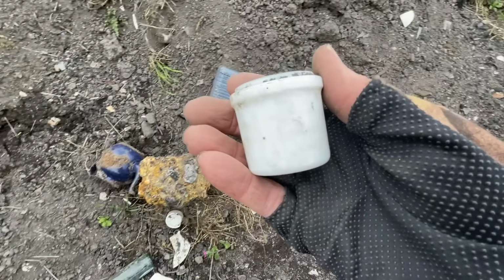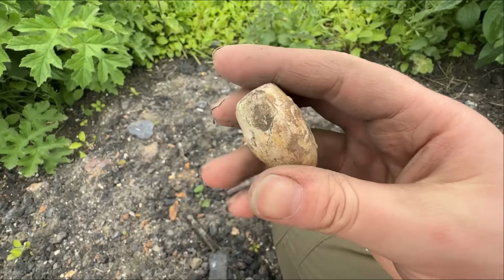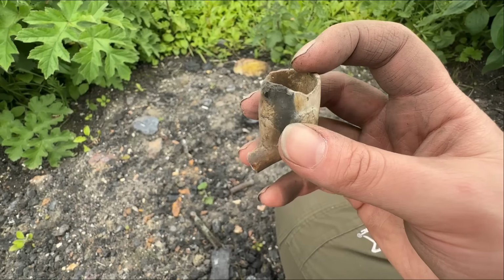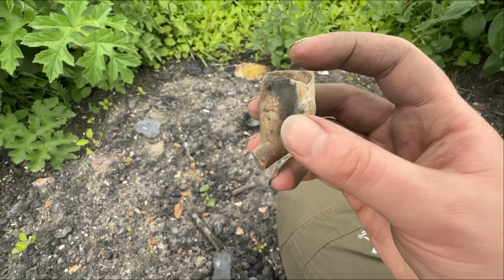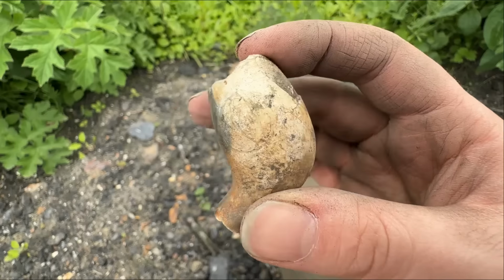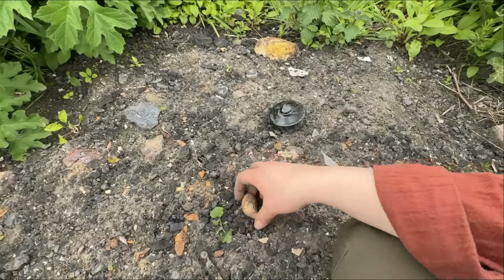Okay, so I've got a few other things down here. I found this pipe bowl, and it has a football on it. And on the other side, it looks like two men kicking a ball. We do find football pipes, but I don't think we've found one with the ball and the guys. I don't think we've found one like that.